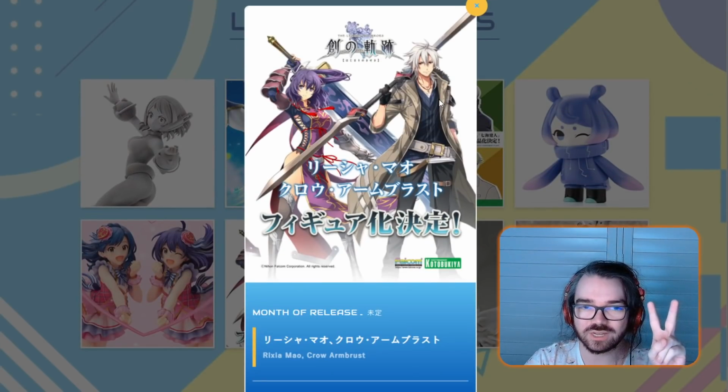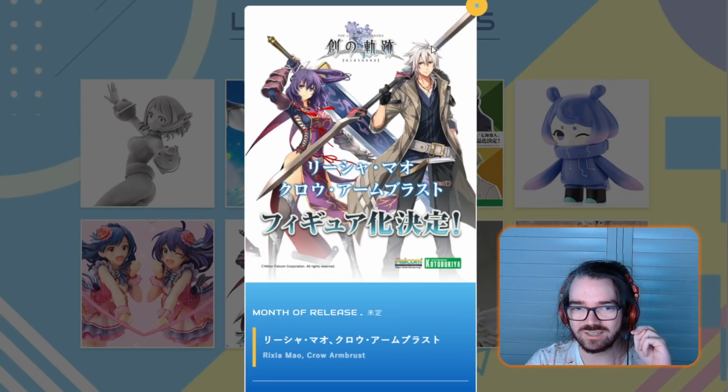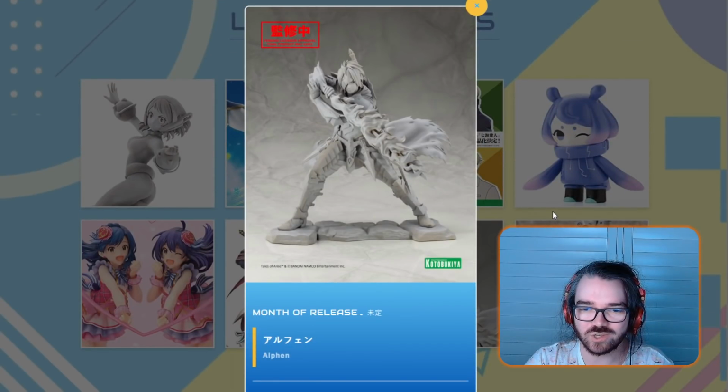Oh, these are 2 more characters from The Legend of Heroes. I think I did enjoy the first 2 I saw. These character designs look pretty dope, so I'm interested in seeing how these 2 turn out. Keeping along with the JRPG stuff, we also have Alphen from Tales of Arise. I assume this is like his super sick fire sword or whatever is going on there. It just looks kind of sad as an unpainted prototype, but I'm definitely looking forward to seeing this all painted and up for pre-order, as his character design is pretty dope.